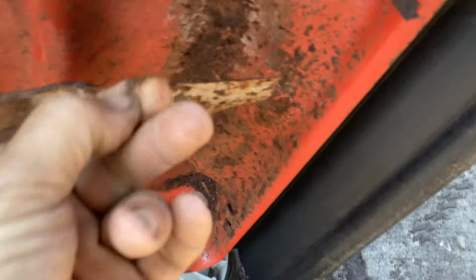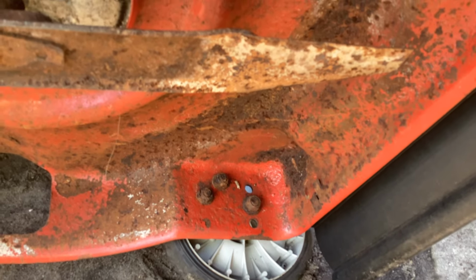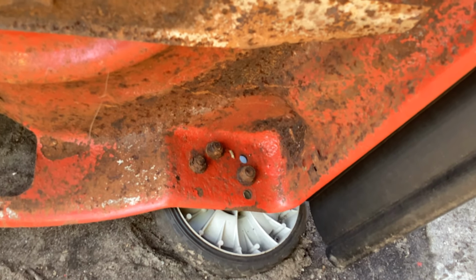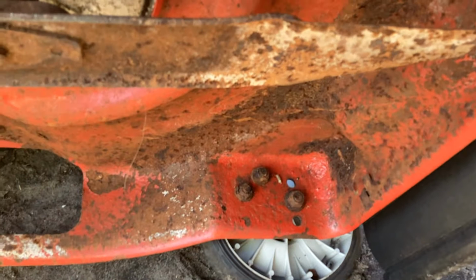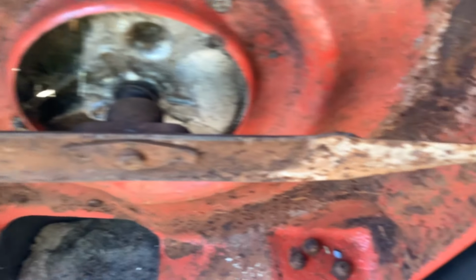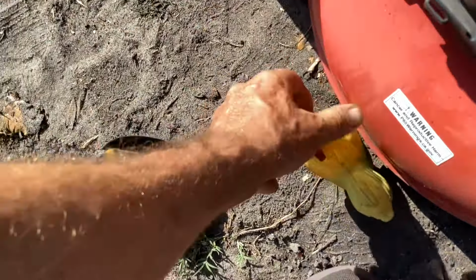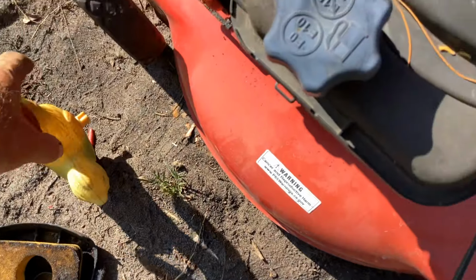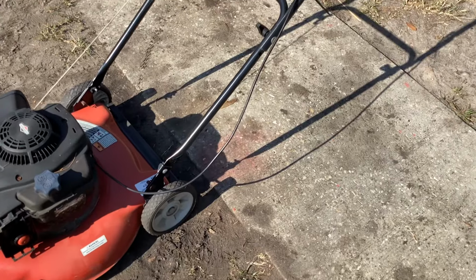You'll get this crumbly rust. What happens is the rain gets into the soil and it stays in the soil, and it just causes this surface rust. When you put anything metal on top of dirt, the soil holds the water. Best thing to do is put it on concrete if you can, or in a shed or in the garage.